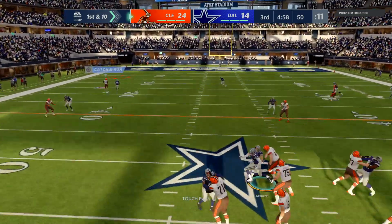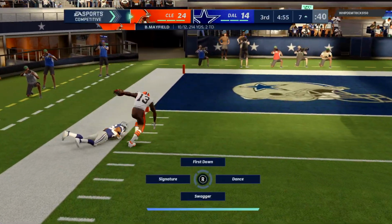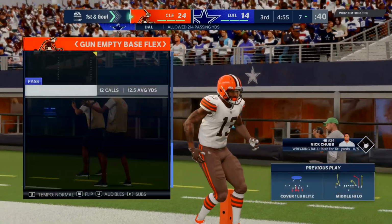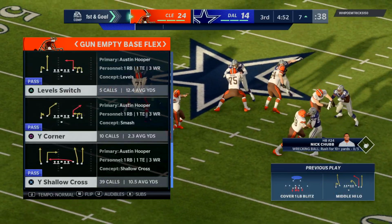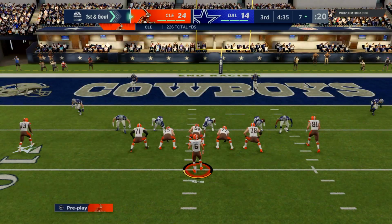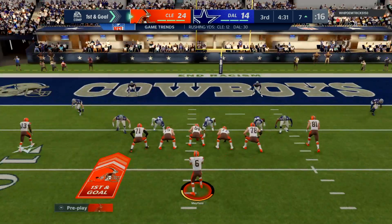Mayfield now from the 50. He'll let it go deep for Beckham. It's caught at the 10. And all the way down to the 7-yard line. It's a big play there for the Browns. 43 yards. Now a chance to make that big play really hurt. It's 1st and goal just outside the 5.